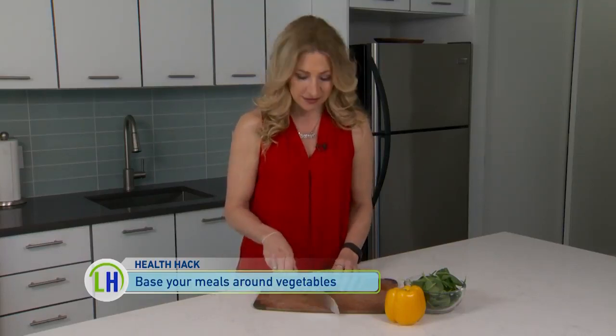Next, base your meals around vegetables. The National Institutes of Health say we need to be getting 2.5 cups of veggies a day. So, make vegetables the star of your meal.